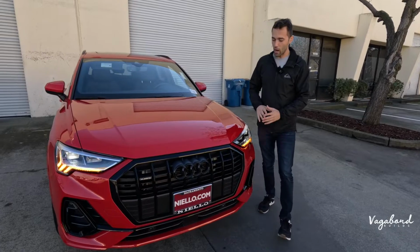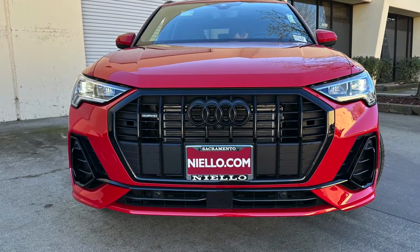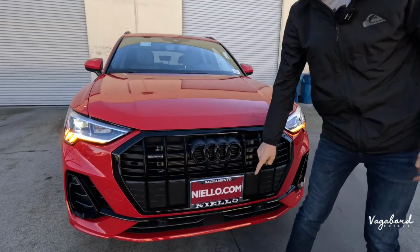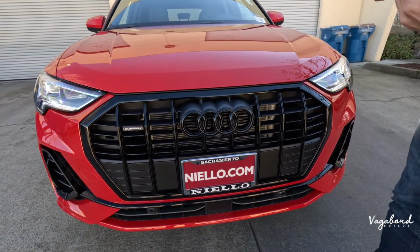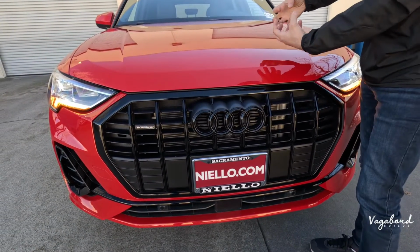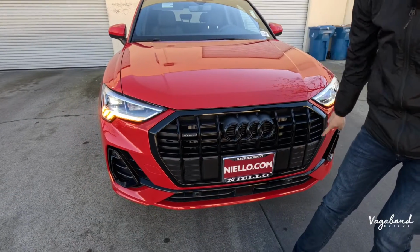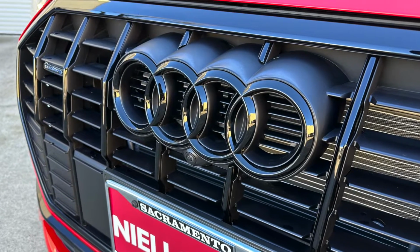But let's go ahead and talk about the front end of this Q3. Yes, this does have the black optic package. And what does that mean? You're going to see the piano black trim, or everything kind of blacked out on the trim work around this car. Just looks great with that very bright popping red, okay? So you have the black trim around the grille, the black Audi emblem rings.